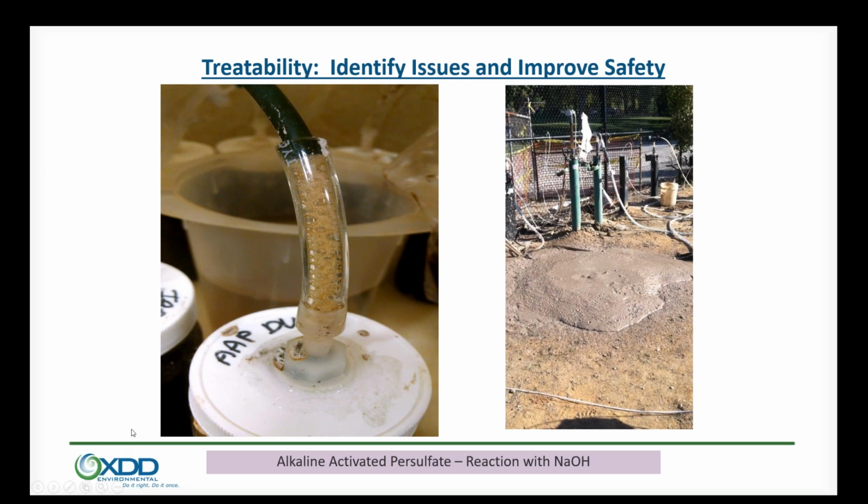So there we go. The activated alkaline persulfate generally does not generate a lot of gas in the field, right? But in this particular bench test on the left-hand side here, there was high organic matter in the site material, so it tended to generate a lot of gas. So one of the things you can avoid by looking at this information at the treatability scale is the gas generation that you might see on the right-hand side here, which is associated with this field event.